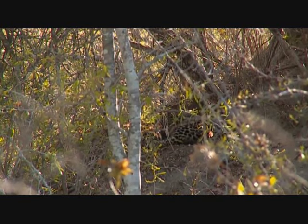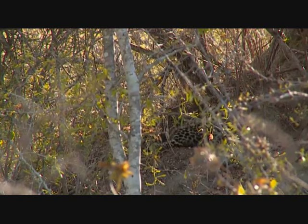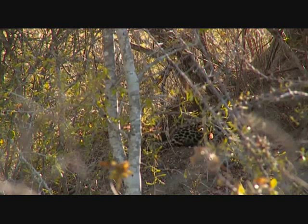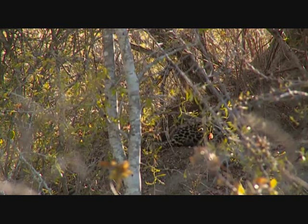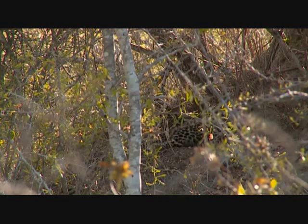In Kanyeni, I think that only the female cub is surviving. She's been seen 4 times now, with only a single cub. That's quite sad, but it is nature, and that is what happens out here in the African bush.